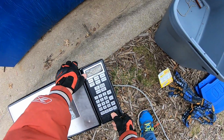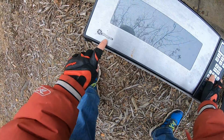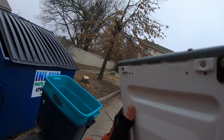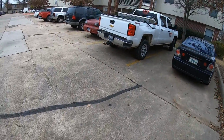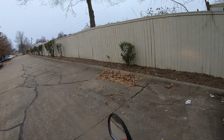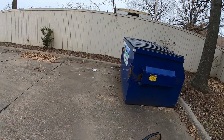Nice little microwave. That's kind of a different looking one. What brand is that? GE Monogram? I can't say I've ever seen that before. It's kind of got a weird shape to it too. Nice totes. I wonder if... Monday was Martin Luther King Day. I bet that threw off the trash company's schedule. Huh. I still don't know why they picked it up on Friday.